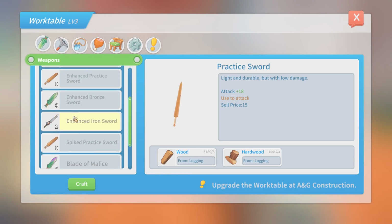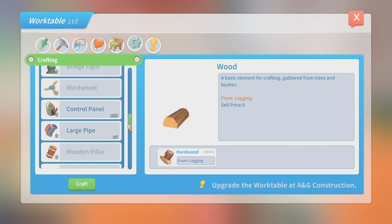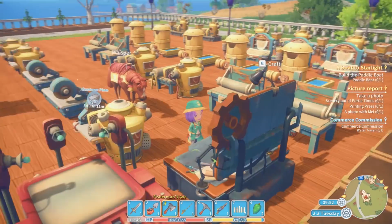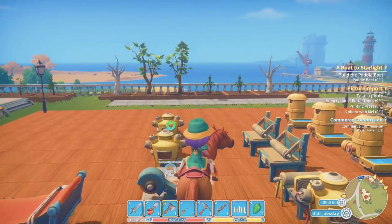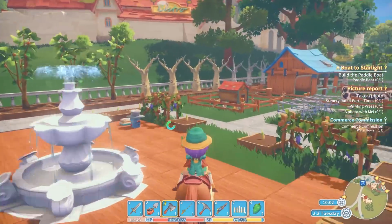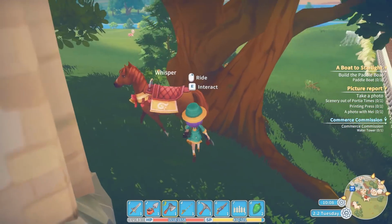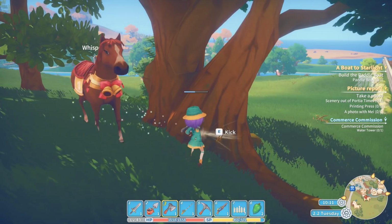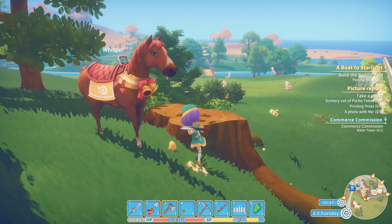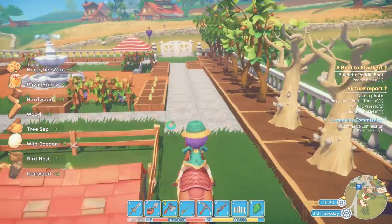Right, so I should be able to make my 5 large pipes now. Did I not get any resin from that tree? I didn't even look, which is a bit silly of me really, but I'll get the big tree over here. The really big tree. There's no way I won't get resin from this one. Things are sent to test me. There, 2 resin, perfect.